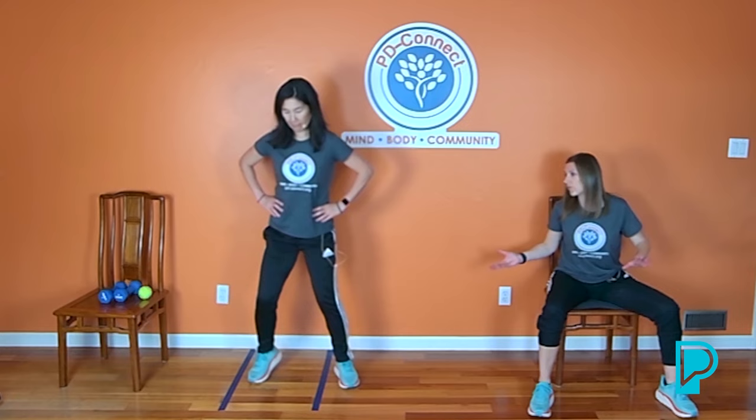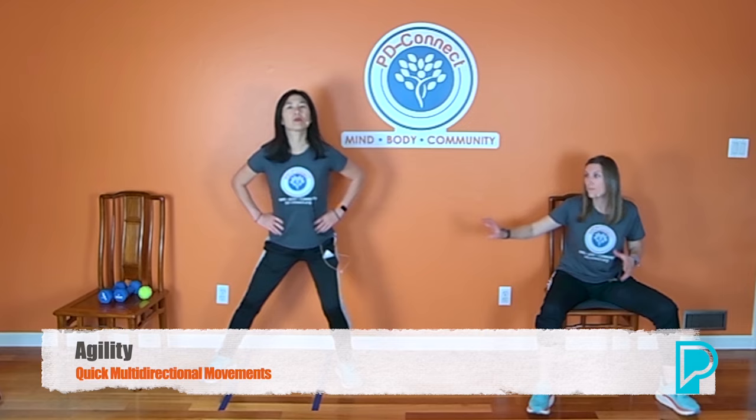Okay, so this could get a little noisy, but this is good. We want you to use your voice. And we're going to move. We're going to work on being agile, okay? So it's a nice wide stance. See the wide stance? And Lisa, you're going to lift your feet from one side to the other side. Harder for us to do in the chair, but we're still going to do the same idea.